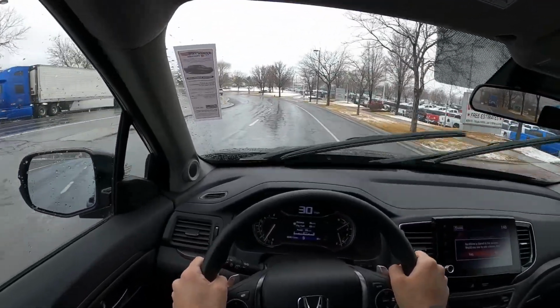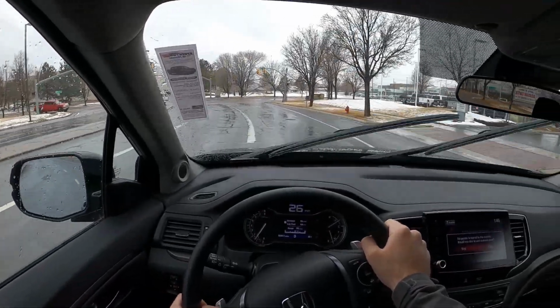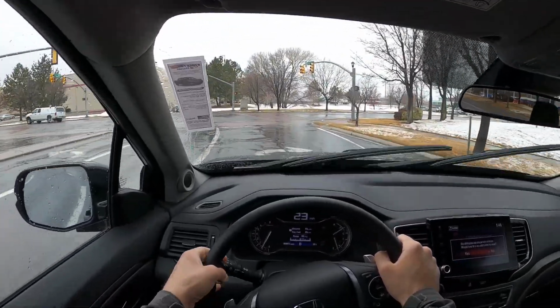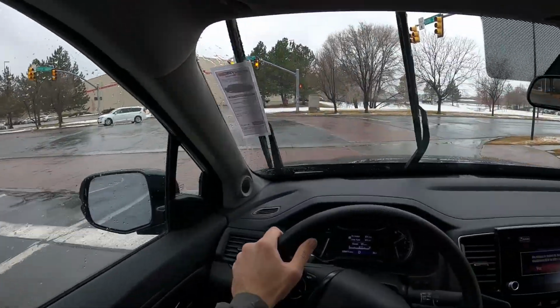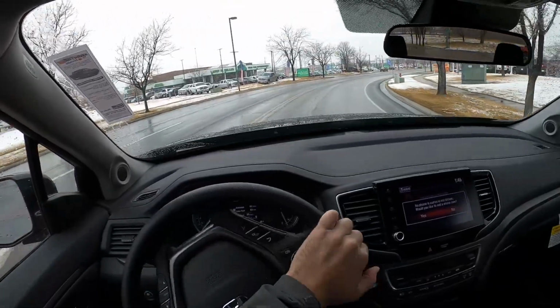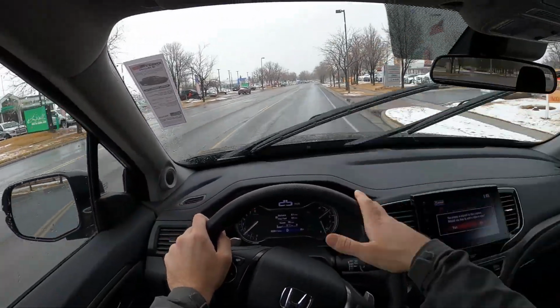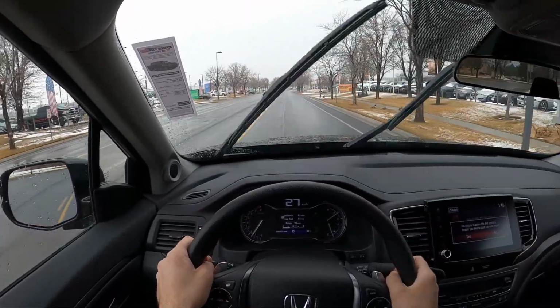Now this Ridgeline with the lift, how does it drive with the lift? I think it drives really smooth. This is one of the few vehicles that's lifted that I don't hate. I know it sounds bad, but I really don't like lifted vehicles. They usually drive really rough. They have way more body roll. I mean, it makes sense, right? You put the center of gravity higher up, you're gonna have more body roll.